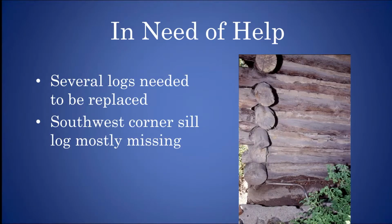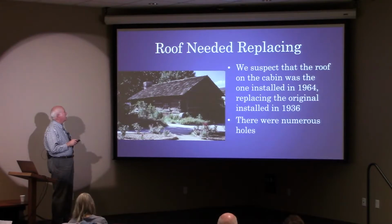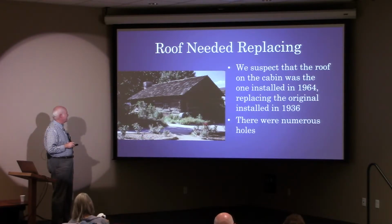So, just like Fort Misery, it was in need of a little help, because this sill log, literally you could stand inside and look outside. That's how gone this log is. And it says several logs needed to be replaced. I think we replaced 2. Roof needed replacing, and that's I think actually the second or third roof, but there were some really big cracks and stuff missing and whatnot. So it was in need of help.